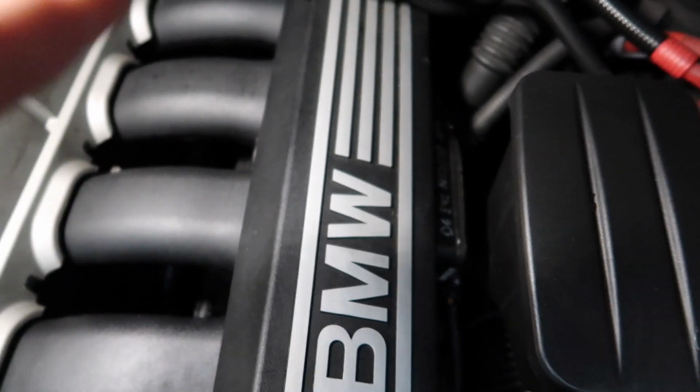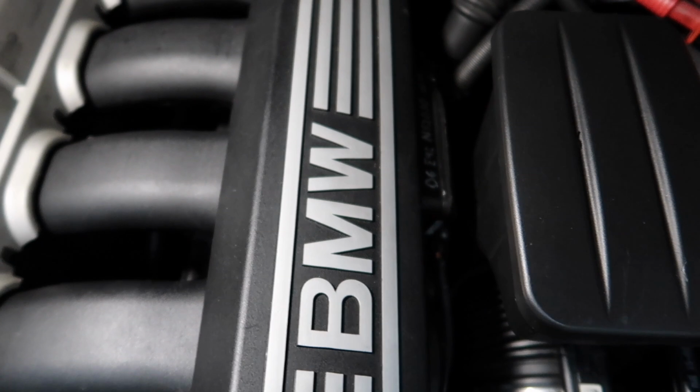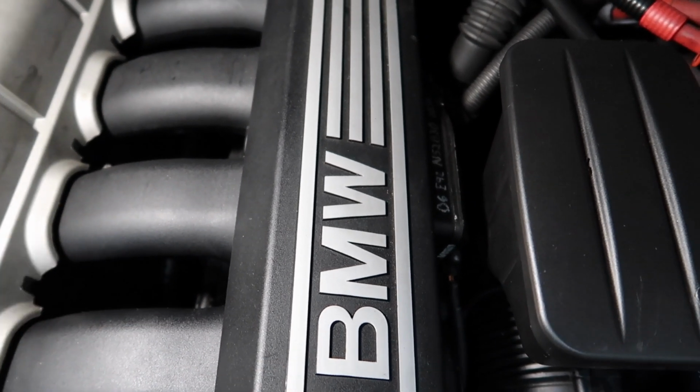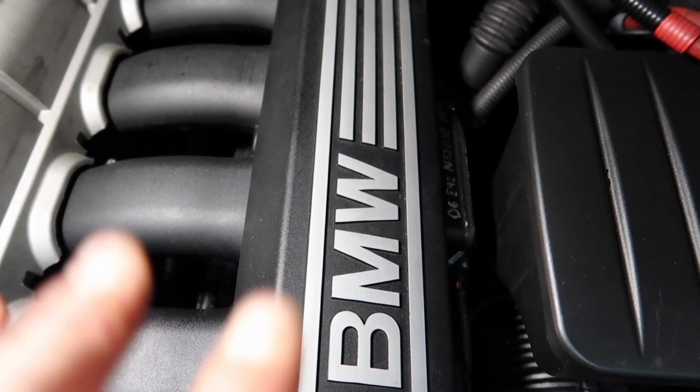These were used on the N53 engine as well, and they're still used on the E82 125i, which is the N52 engine. They're still used on quite a lot of cars in the UK, so this is why they're very hard to source, because they go wrong on every car and everyone's going crazy for them to get their power back. So they're hard parts to come across.